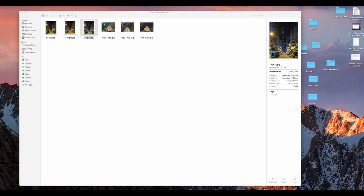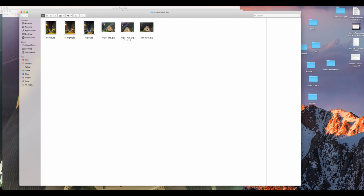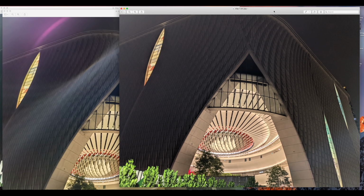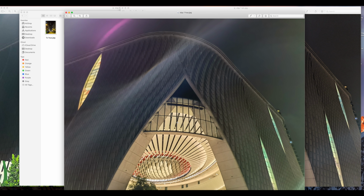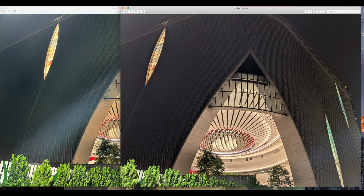All right, now let's check out this set. This is of the Siku Center. So it's iPhone 12 Pro right here, Huawei Mate 40 Pro, Google Pixel 5. Wow, the Pixel 5 did a really good job considering how small the sensor is. So Pixel 5 right here, this is the Huawei Mate 40 Pro. I think the Mate 40 Pro is a little bit too warm for my taste. I think the iPhone 12 Pro and the Pixel 5 had the best color science.